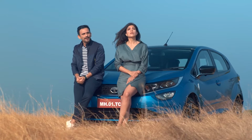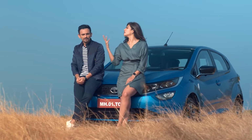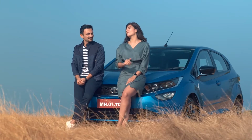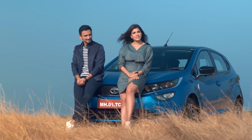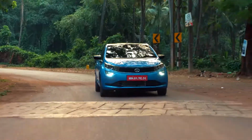But what's new in 21? I think 2021 is going to be stylish, thrilling, connected and safe. Archana, I'm talking about the Tata ALTROZ, not your wish list from the year 21. Jatin, I'm also talking about the Tata ALTROZ, presenting the ALTROZ iTurbo.